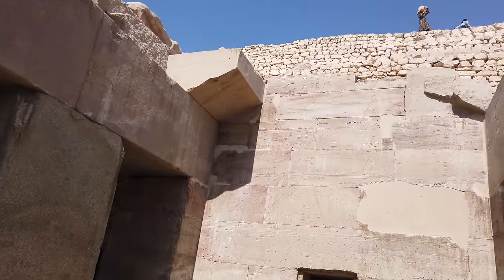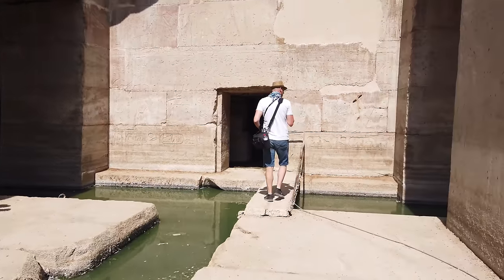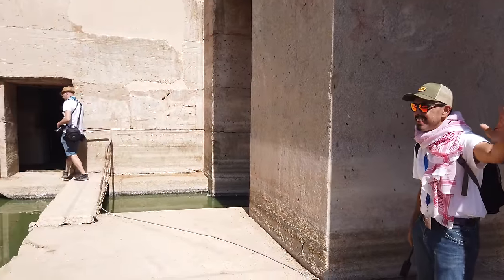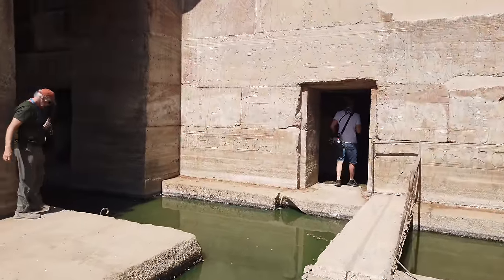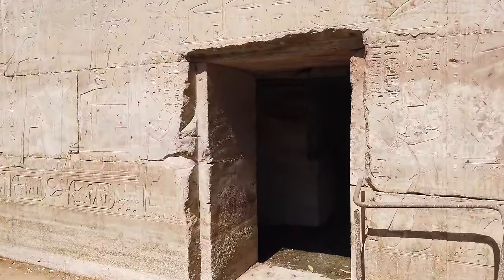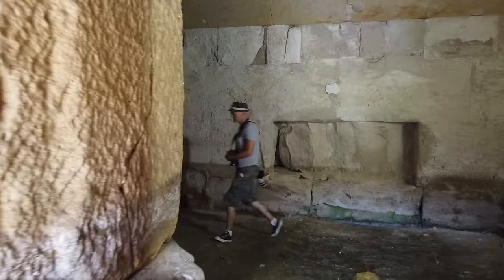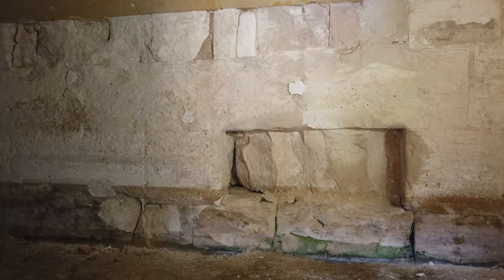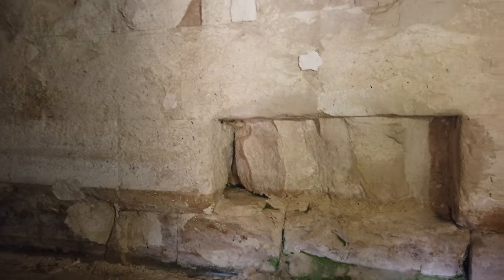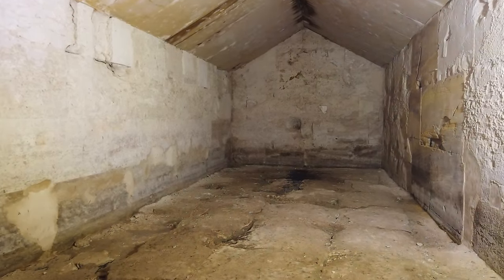So you see some dynastic inscriptions higher up. Okay, here's our friend Carlos, who has his own YouTube channel and Facebook page. And we're going to go inside here. Hopefully it's not too dark. So there's actually lighting in here, which is good. So we're going to walk all the way to the other end.